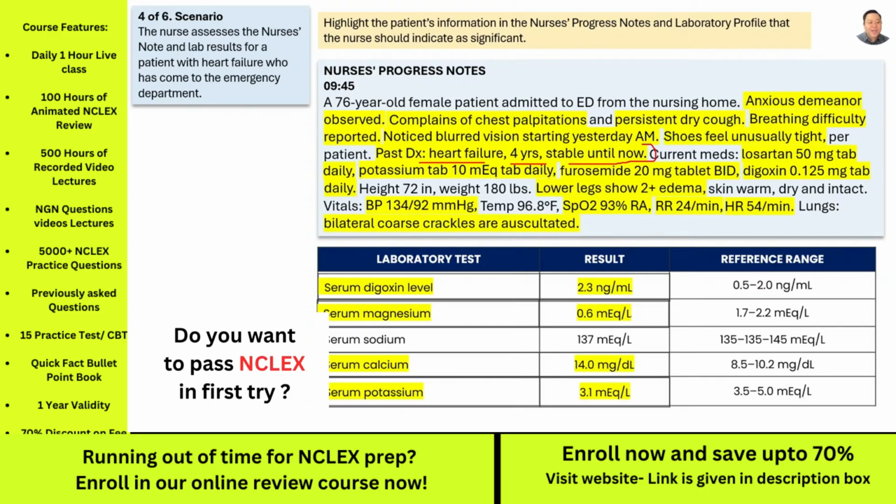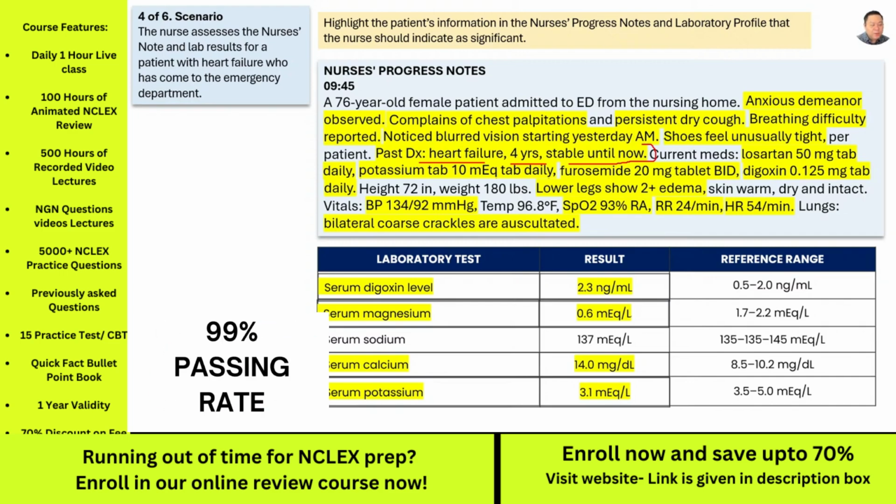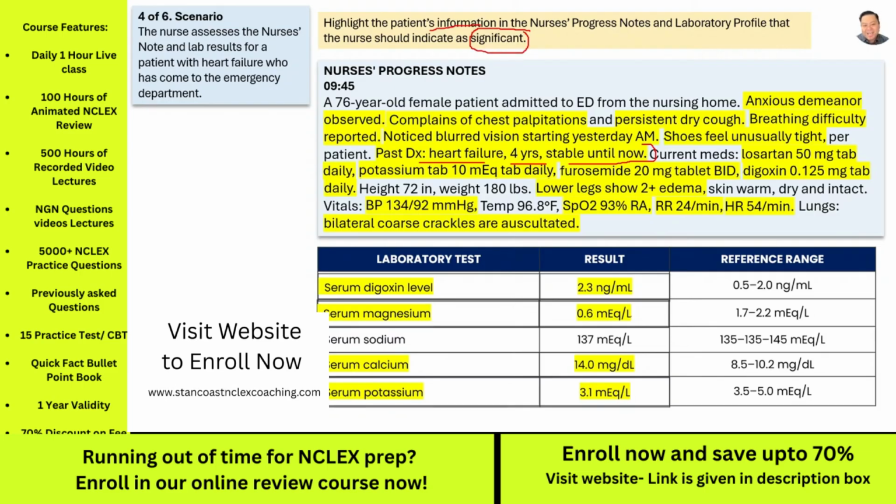So I hope that you were able to capture all those necessary findings here. Again, the aim of this test item is to mark the data or information that are significant. It did not ask for information that requires urgent action, but we are tasked to collect those necessary informations that are significant to the CHF exacerbation for this client. And I hope that you were able to capture all those findings. Let's move on to our next item.